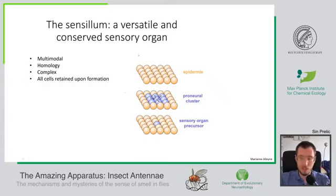So as you can see here, this is what it looks like during development when you have an epidermis. It differentiates into these kinds of single units, which then form entire sensilla from themselves. And this happens thousands, if not millions of times across the insect body. And this is the beginnings of how these sensory organs are formed.